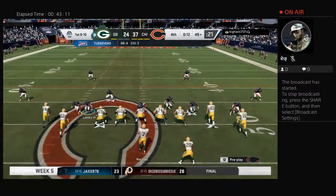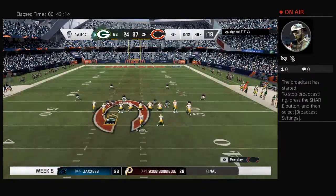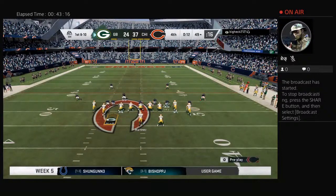On the set. Mike 50. I'm going to come back to you. I'm going to come back to you. Spawn.